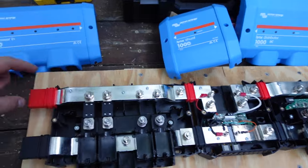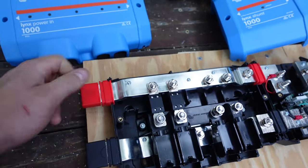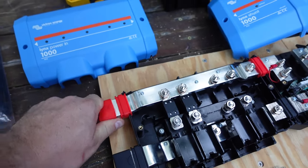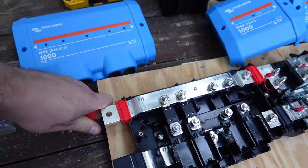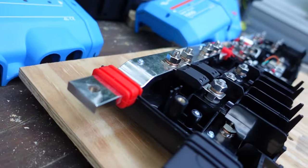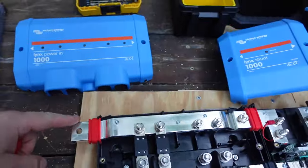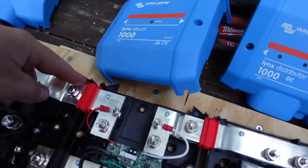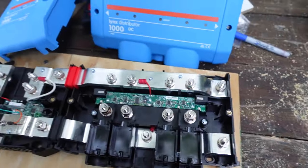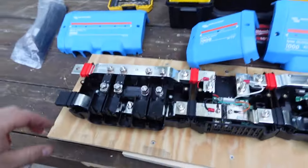So when these come, they all come with these little caps, and you just remove this little silicone cap, and it just shows this big bus bar. As you can see, it's a substantial piece of metal. And so this shows the positive bus bar all the way through. So you have very little resistance. You don't have to run any wires to connect at all, and it just works.